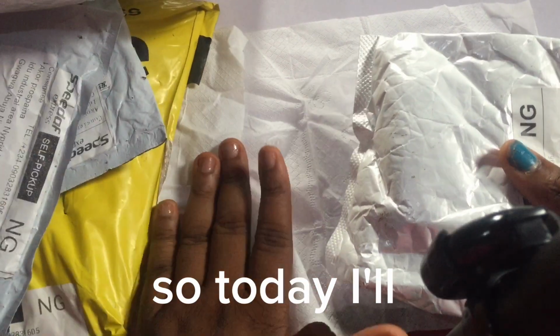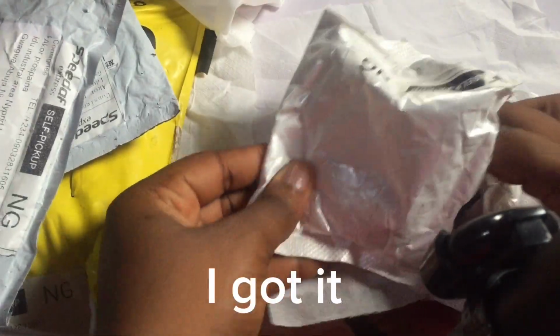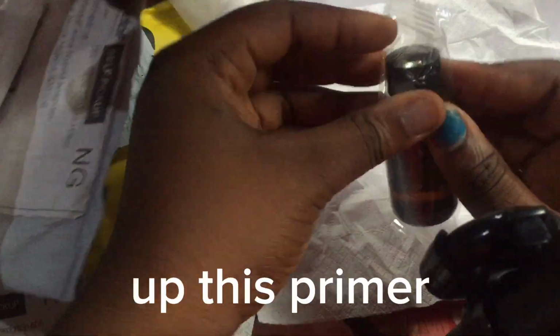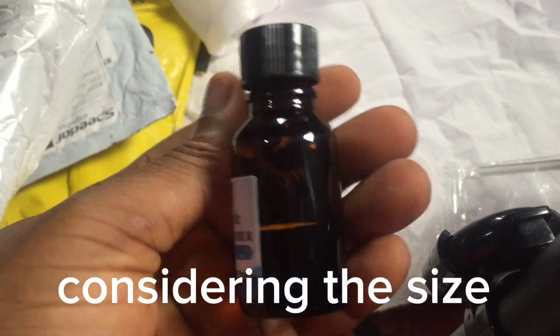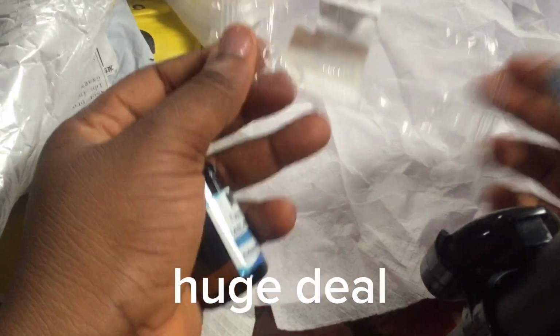So today I'll be unboxing my AliExpress order. I got it sometime last month during their 10 to 15 sales, and I picked up this primer. I think it was about $1 or so then. And I tell you, considering the size of item you get on AliExpress, this is a huge deal.